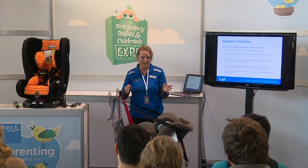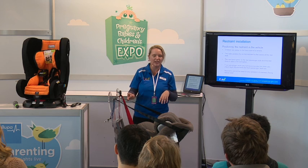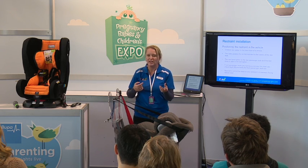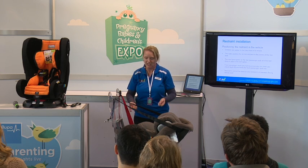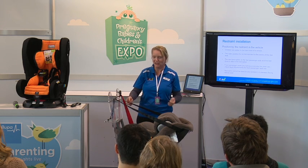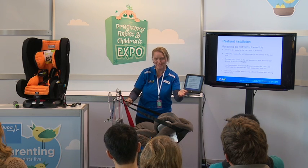The idea is that the seatbelt or the Isofix are keeping it firm to the vehicle seat. This is keeping it connected to the car. For whatever reason, if your seatbelt was to come undone or the Isofix was to come disconnected, then this is keeping it attached. So you can imagine if it was to go up, baby's still very much protected. So it's kind of like our plan B.